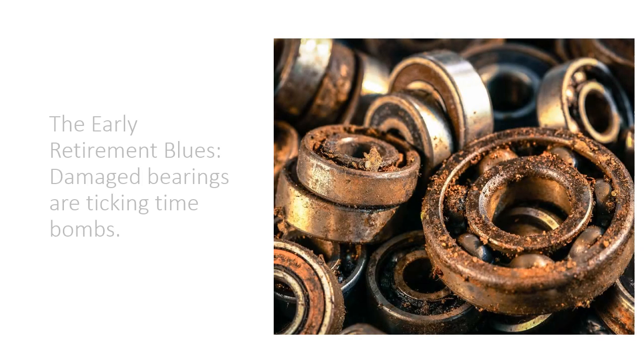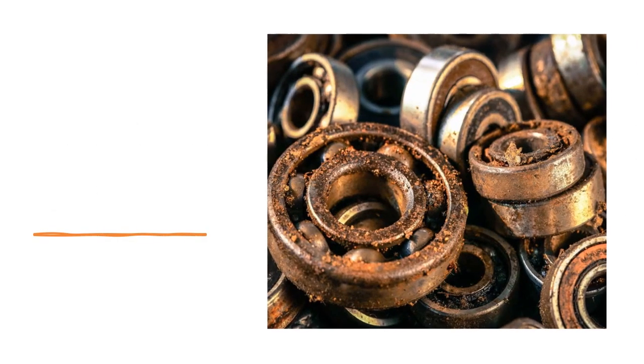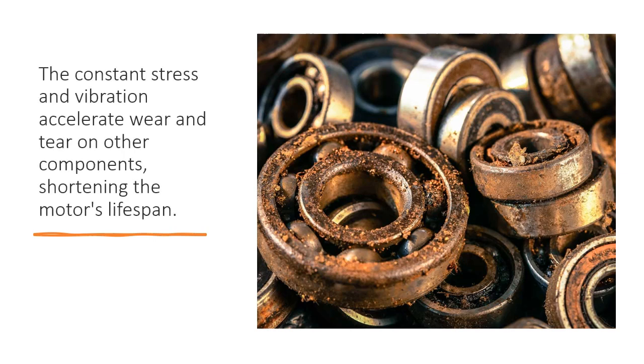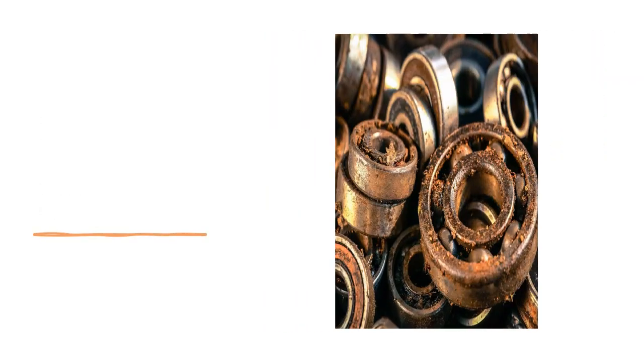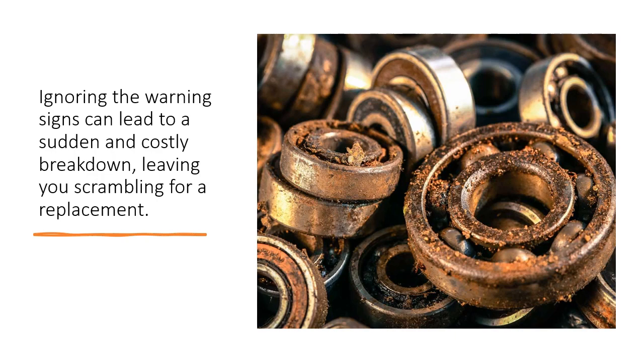The early retirement blues. Damaged bearings are ticking time bombs. The constant stress and vibration accelerate wear and tear on other components, shortening the motor's lifespan. Ignoring the warning signs can lead to a sudden and costly breakdown, leaving you scrambling for a replacement.